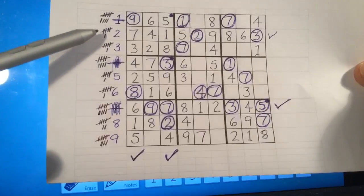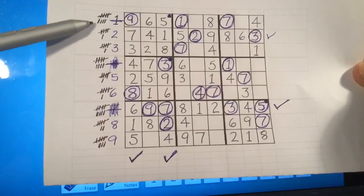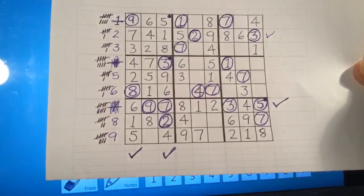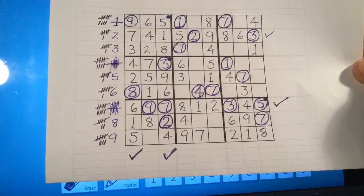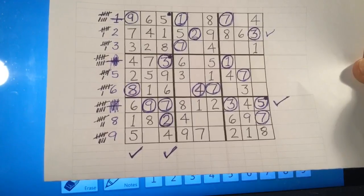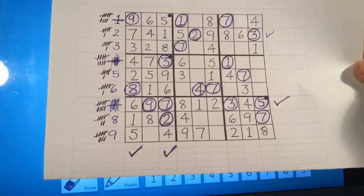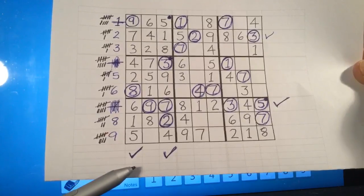As you originally count all the numbers available, you do this simple system here, 5 and 4, keeping track of how many numbers, and every time you add a number, you simply add. So it tells you when you're done with each number how many are available. And when you get done with every row, you put a check mark on the right-hand side. When you get done or complete every column, you put a check mark on the bottom.